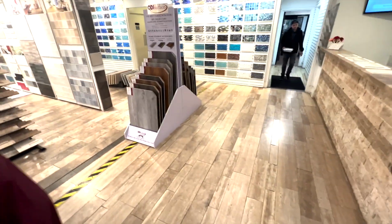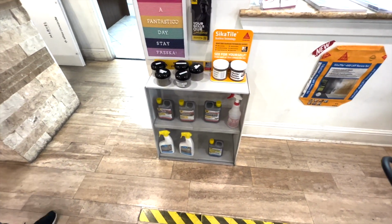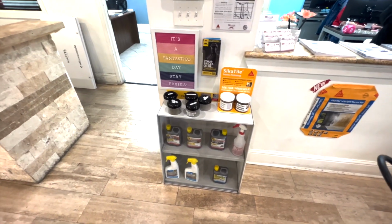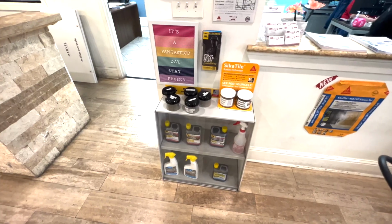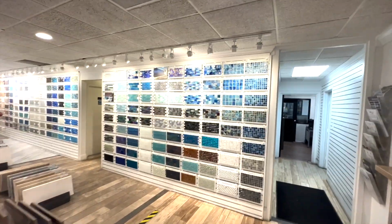Then we've got our Fila products that we carry down here, which is going to be like our sealers, our cleaners, things like that. We carry polymeric sand, Sika tile. We carry their products, so their mastic, setting materials, everything. So over here, we've got our pool tile section.